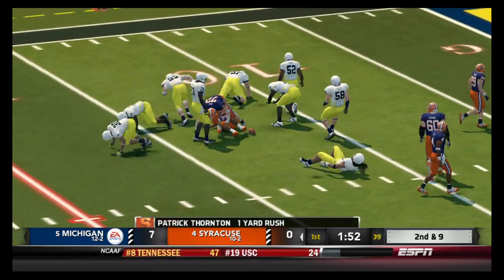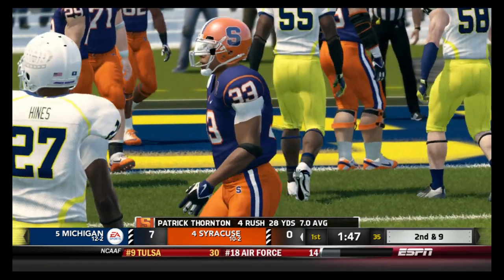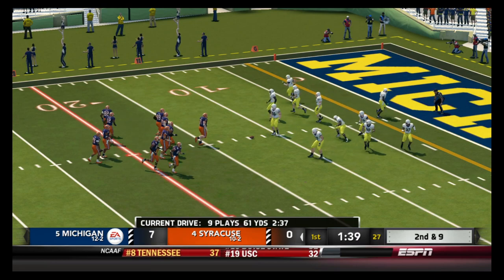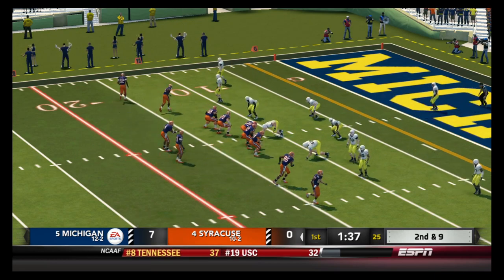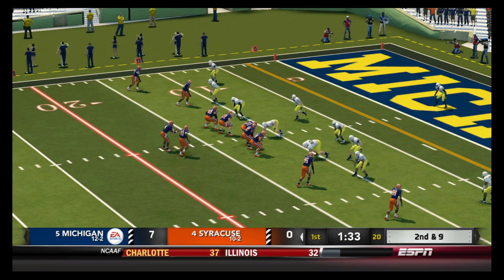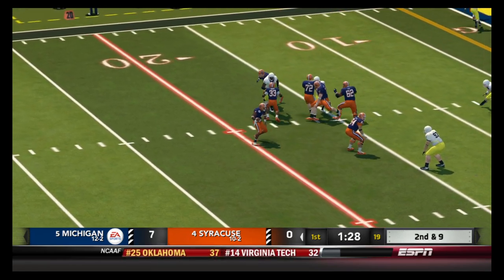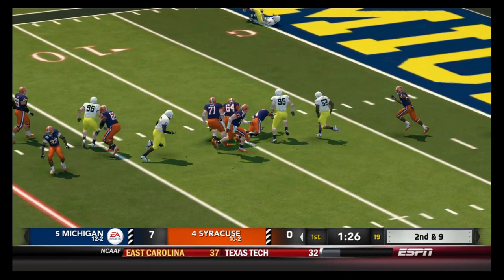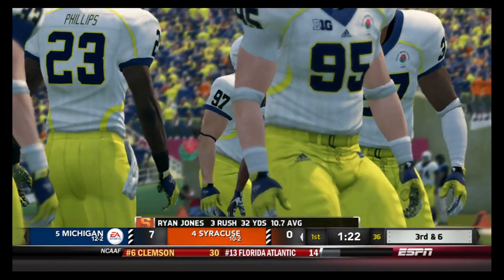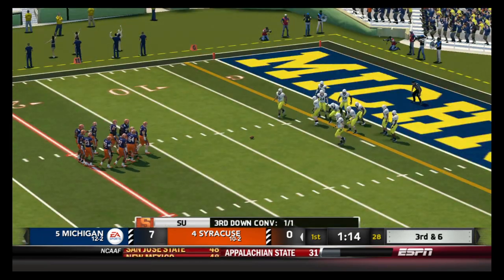He gets out to about the 12-yard line. From the 12-yard line, it's second down. Let's go, defense. He's on the run. He's taken down at about the 9-yard line. And this is the 11th play of the current drive.